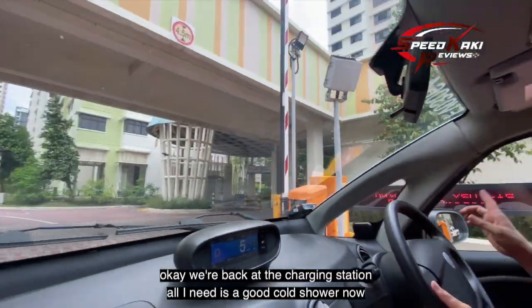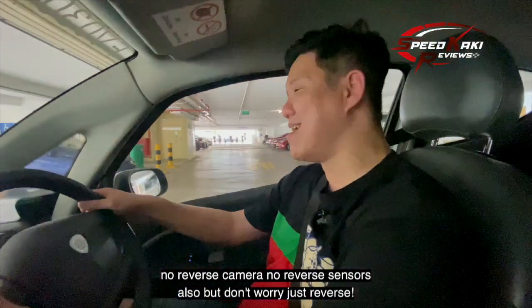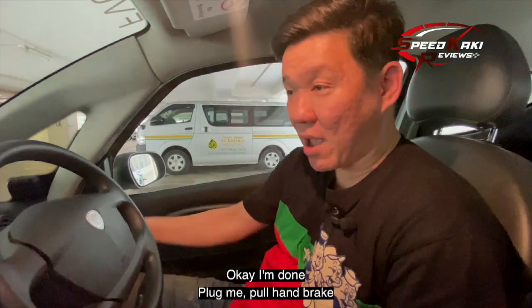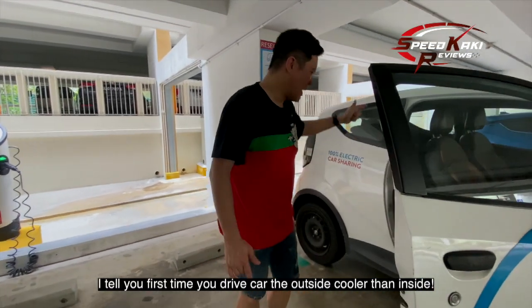All I need is a good cold shower now. No reverse camera, no reverse sensor, so don't worry, just reverse. Okay, I'm done. Plug me. Pull handbrake, okay. Oh, I tell you, first time you drive the car, the outside is cooler than inside.